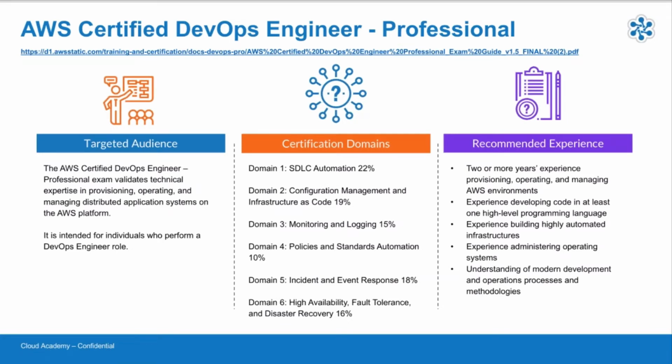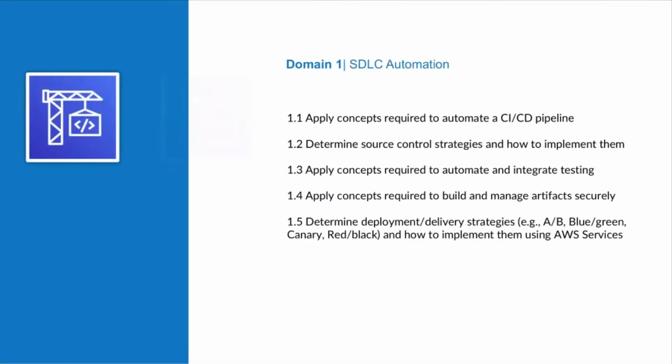So let me run through each of those domains just to highlight a few points and discuss them in detail a bit further, just to give you some awareness of what services you might need to review and study for in each of those domains. So let's take a look.